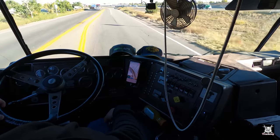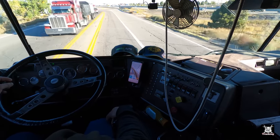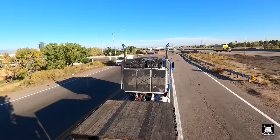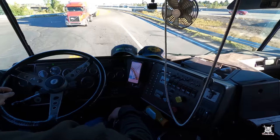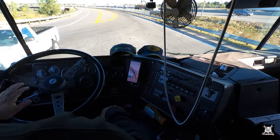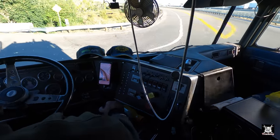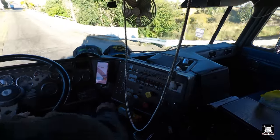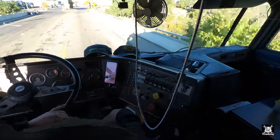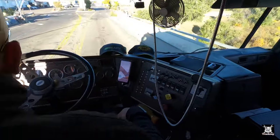I'm wondering where our other two drivers are at too. I don't have their phone numbers or a way to get a hold of them, because we got two others that went by our trucks bringing stuff here too. Got the broom trailer for that little truck, a plow for the other truck. They got an Eagle truck wash over here.